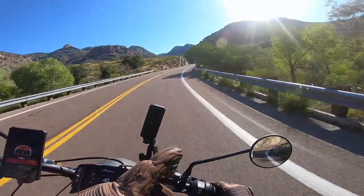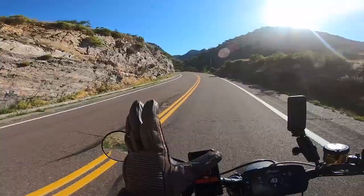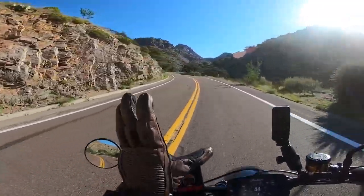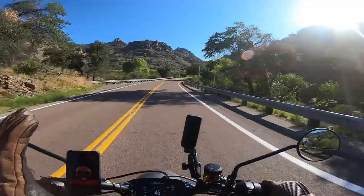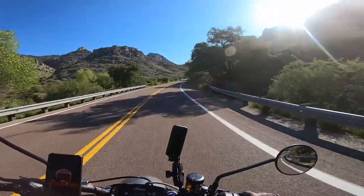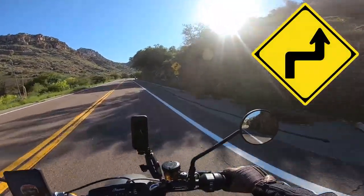This is a blind turn once again. It's opened up the view, good. This is a blind turn. Opened, good. Now I can see around this turn. See, that's kind of how you have to treat every turn. Blind turn. Open, there's a car, good. There's a motorcyclist, good. We have a 30 mile per hour suggestion with a switchback.